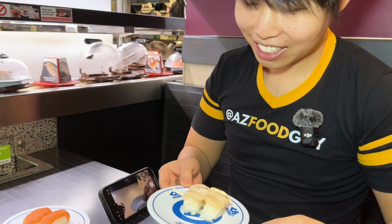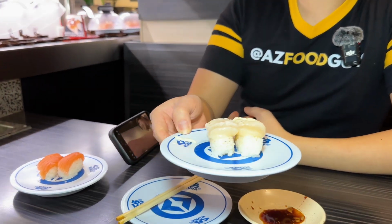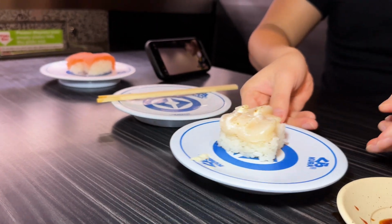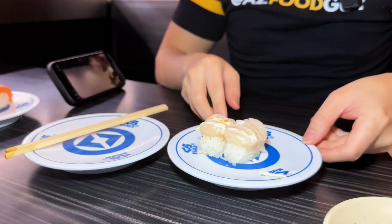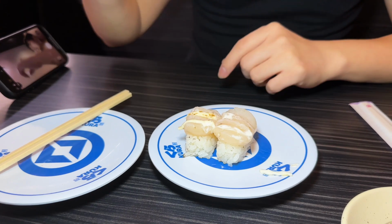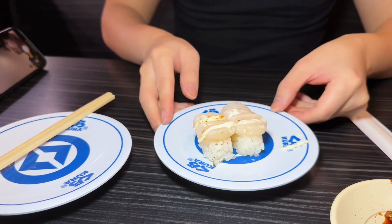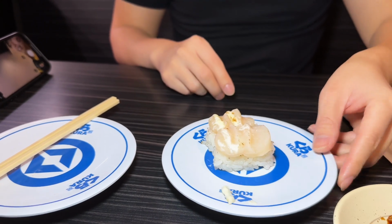All right. Japanese scallops with seared mayo. Now this actually reminds me of another dish I get in Japan a lot, which is actually squid with Japanese mayo on top and seared. This is like a different version of it, but I think the concept will be the same.